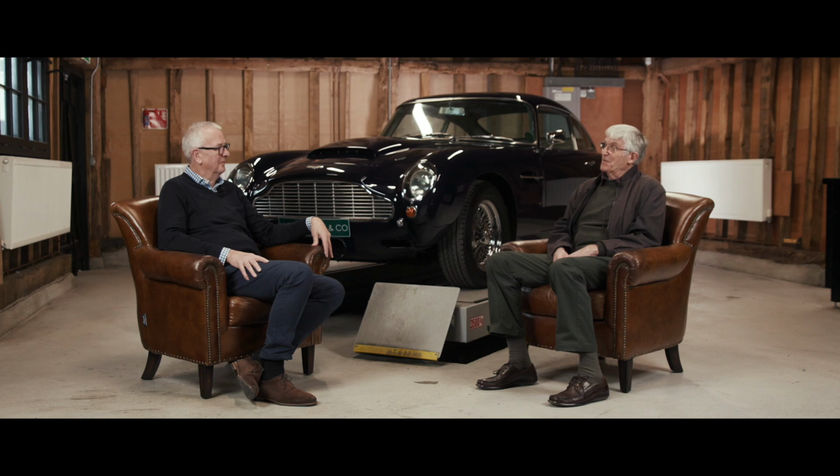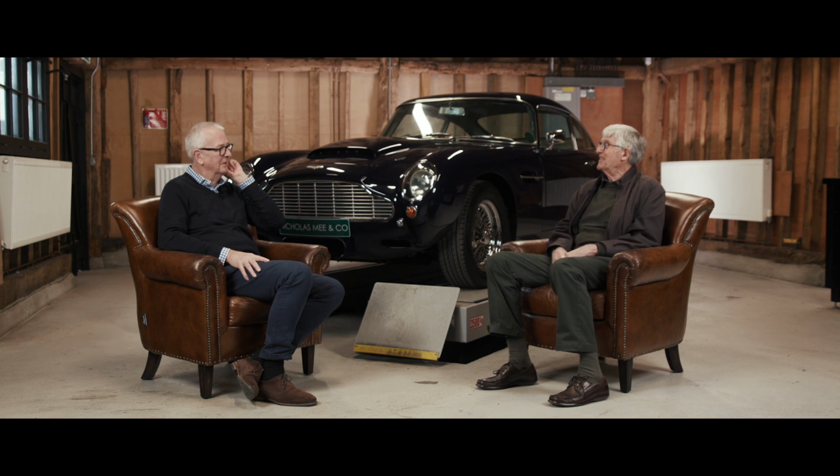Yeah, it was, but one of which I thoroughly approved because it did two things. It relieved us of the problem of getting that sophistication into the car, so that was one problem less we had to worry about. And the other thing was it stopped many people wanting to borrow the car because they didn't want to have to deal with those problems.